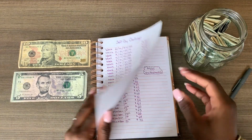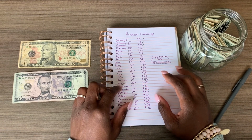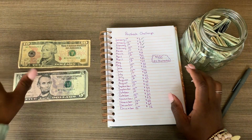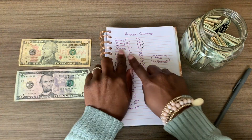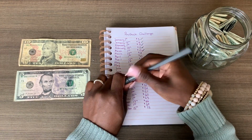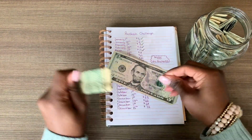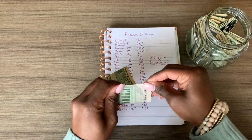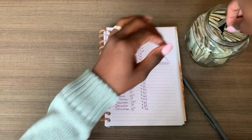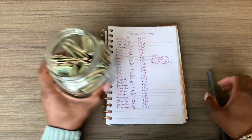The next savings challenge I have is the paycheck challenge, and that is pretty much saving $3 per paycheck, compounding on itself. So it's 3, 6, 9, 12, 15, 18, 21, etc. So for the March 1st paycheck, it's just going to be $15. So I'm going to go ahead and check that off because I have a 10 and a 5, and that is also going into this same exact jar. And let's make some room for it. There we go. Perfect. So that is all of my savings challenges completed.